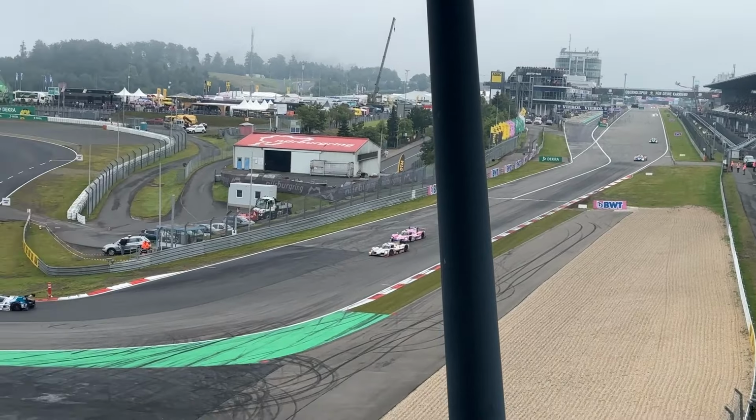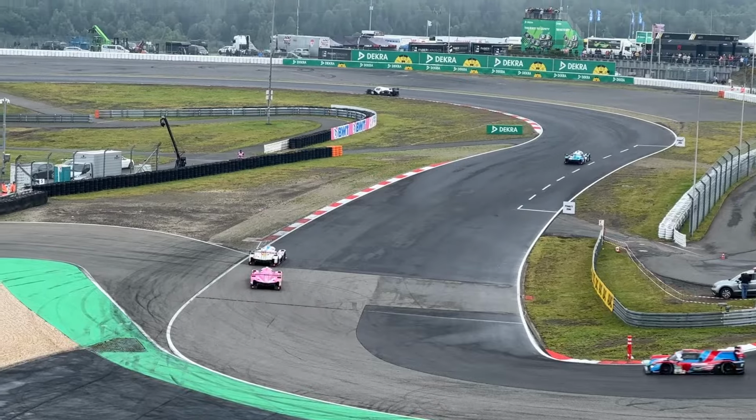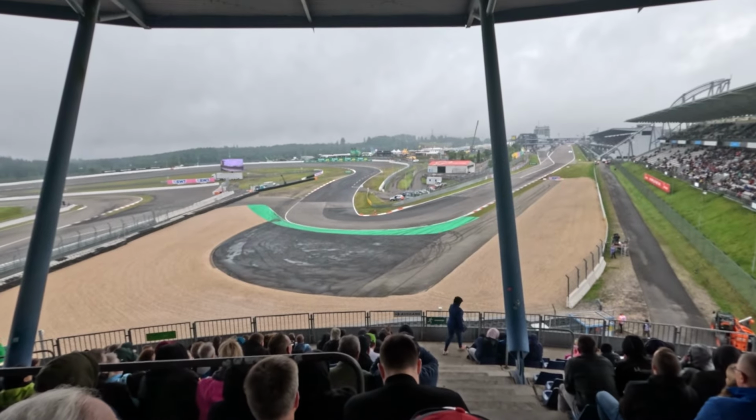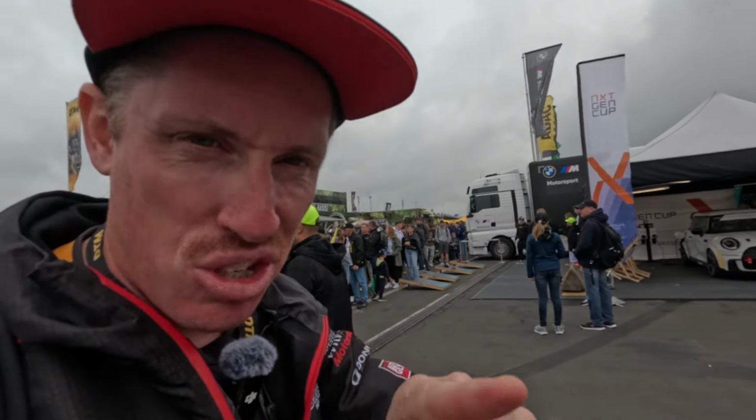Now, time to chill out in the grandstand for a little bit before we head to the Sunday pit walk. Like yesterday's one, a target this time. Get some good shots of those 3 BMWs. That is going to be today's mission. In the line for the pit walk, ready for the mission.